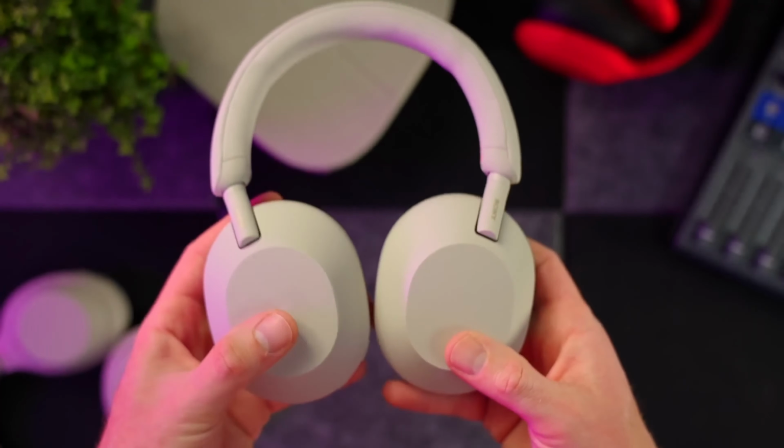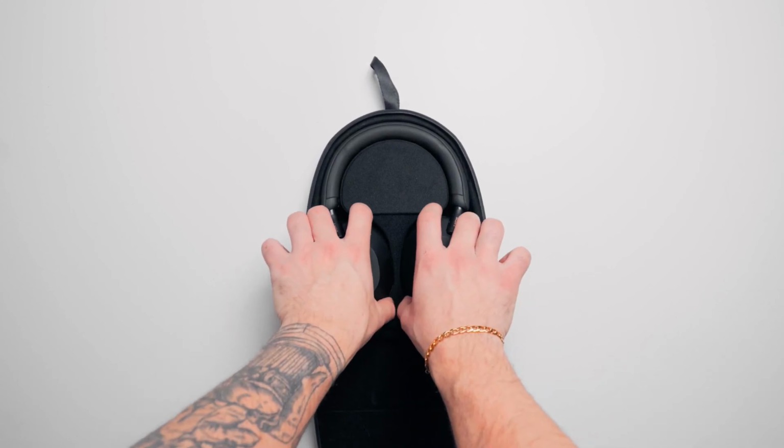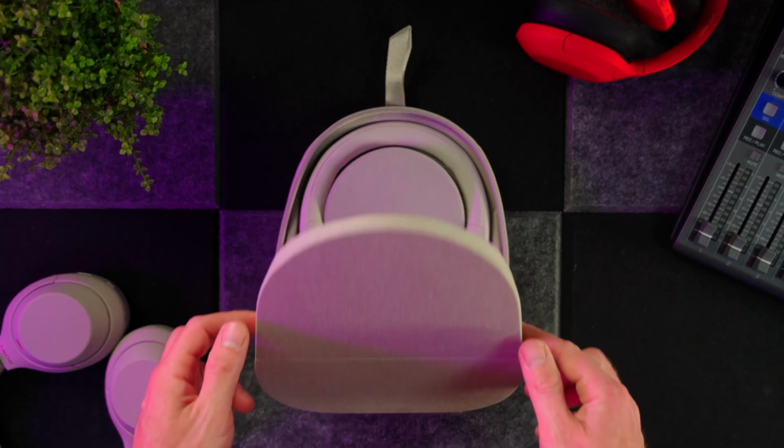Sony's flagship noise cancelling headphones have been the king for the past few years and they continue to evolve. But with this new Mark 5, they have made a lot of changes which you will really like. But there is also one change which you will not like.